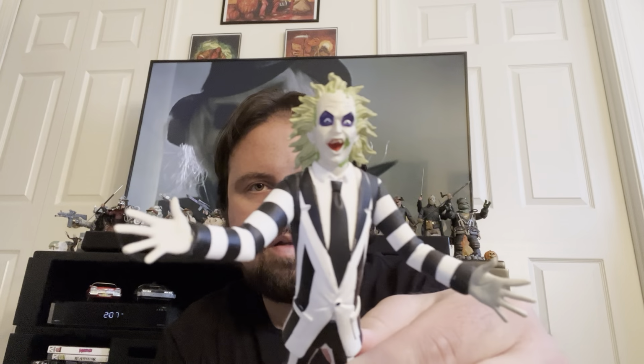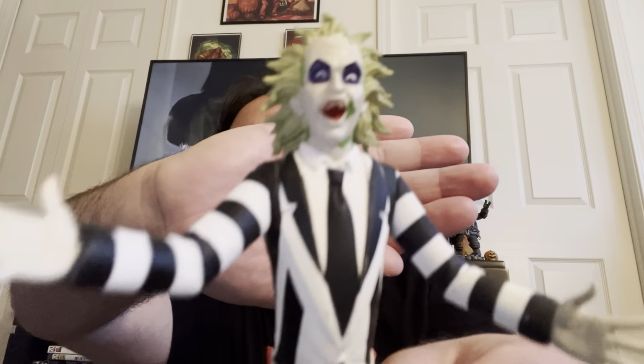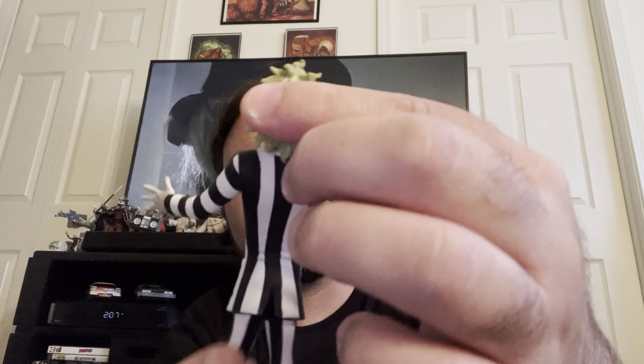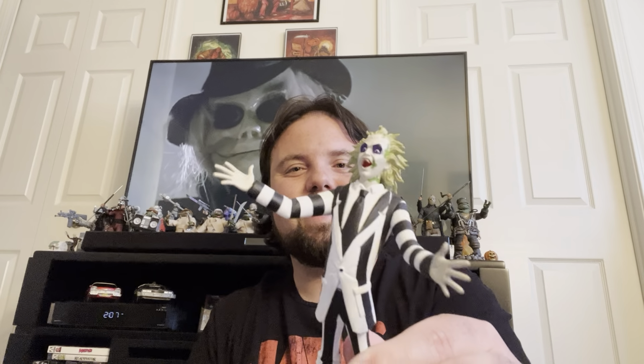Next, let's go ahead and take a look at Beetlejuice. Once again, nice face sculpt. Really pokey hair, you can really feel it there. I like that pose, like he's very excited, like, hey, welcome. Very cool. He didn't come with a stand, I don't believe. I think I'm using this from something else. I don't think he came with this.